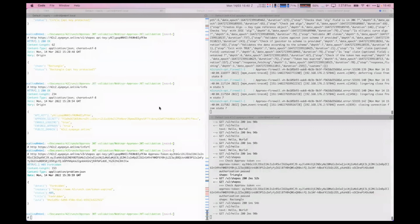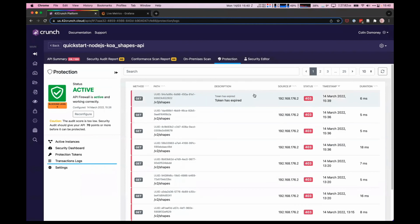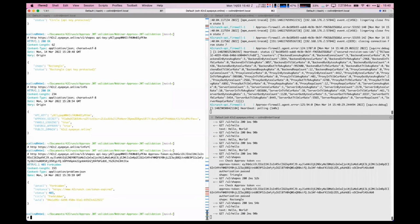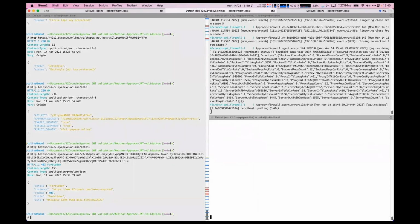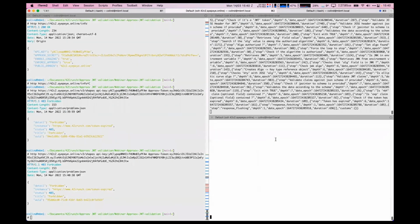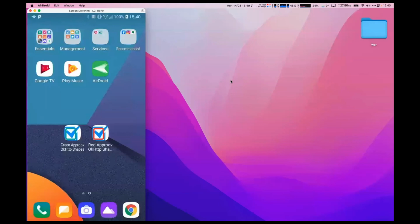We go back to the 42Crunch platform and have a look at what it thinks is going on here. We're going to see another one pop up: token has expired. So that's now validating that the token has in fact expired, and that again is being rejected by 42Crunch. For illustration, I'm going to flush out that window and hit that command again. Now you'll see the backend, the Node.js application, never sees that request, because that request is actually taken out by 42Crunch.